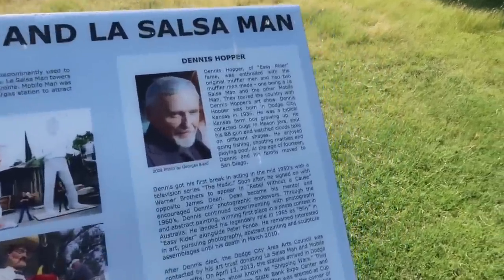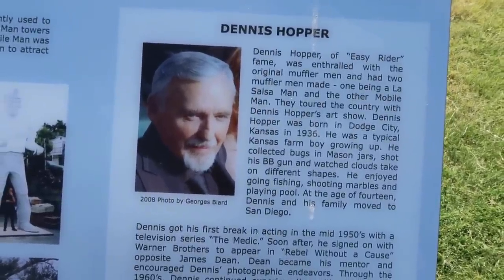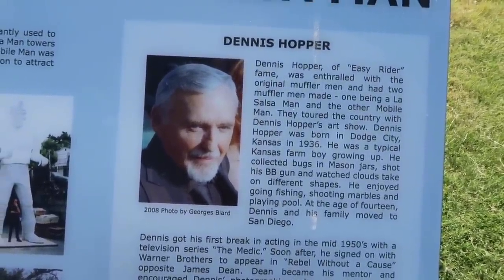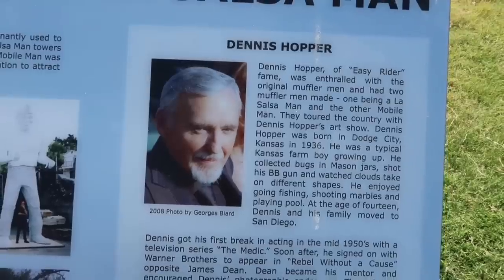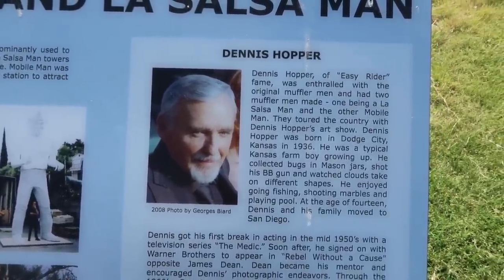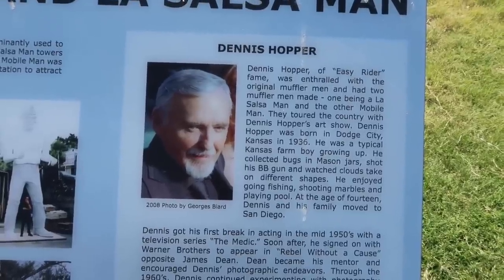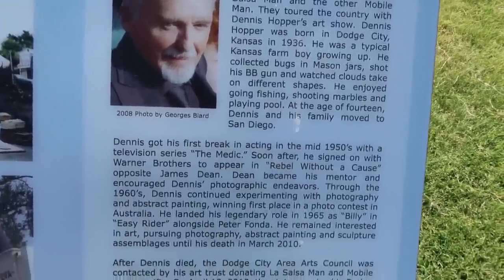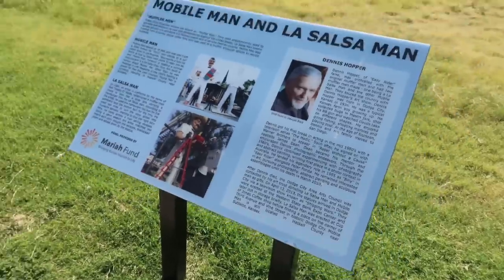Oh, Dennis Hopper, who was born here, was enthralled with the original Muffler Man and had two Muffler Men made, one being La Salsa Man. What the heck? Dennis Hopper made this? They toured the country with Dennis Hopper's art show. Yes. I mean, I love Dennis Hopper anyway. This gives me more reason, because I love Muffler Man.